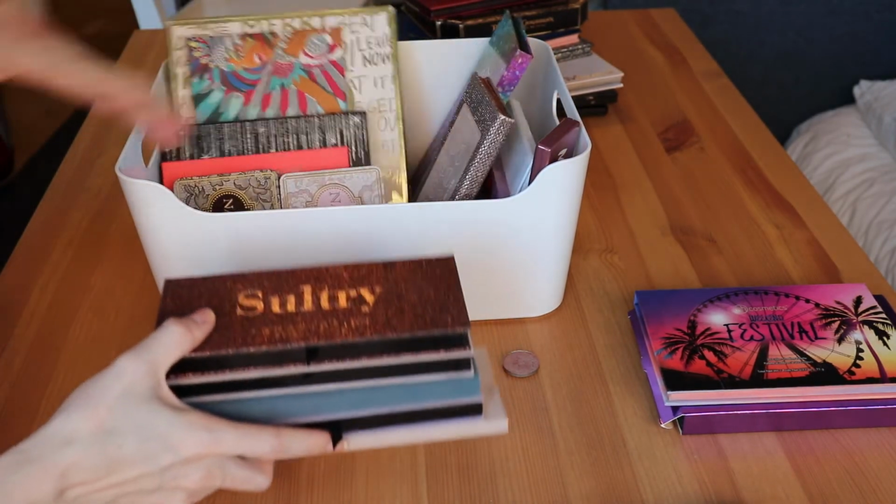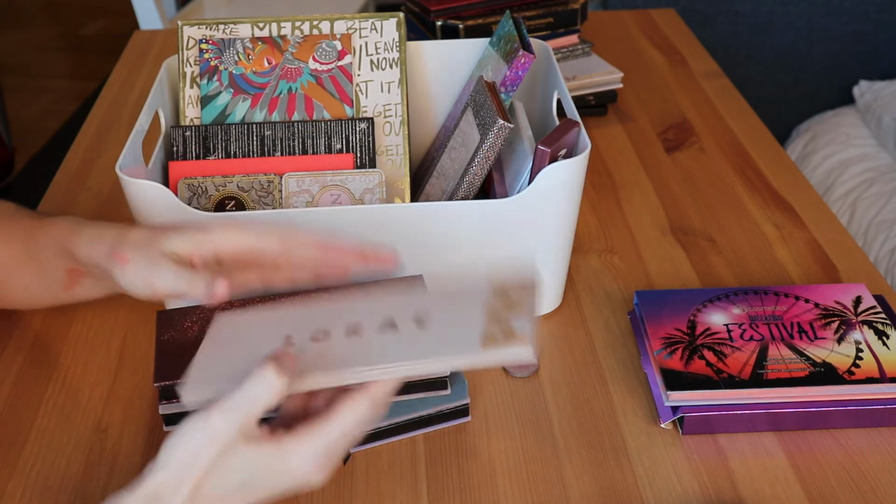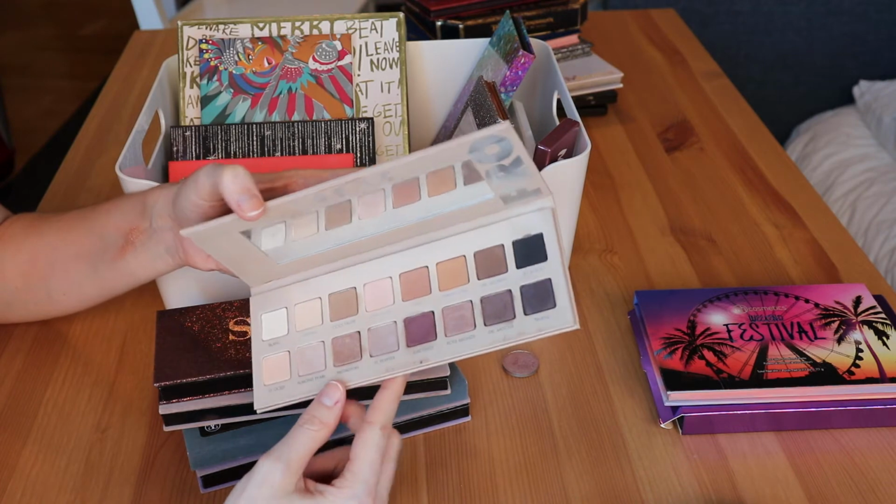Let's talk about some that I'm keeping here. These are my ABH palettes, and then I have one Lorac Pro palette. I love this nice neutral palette, go-to, easy to wear.